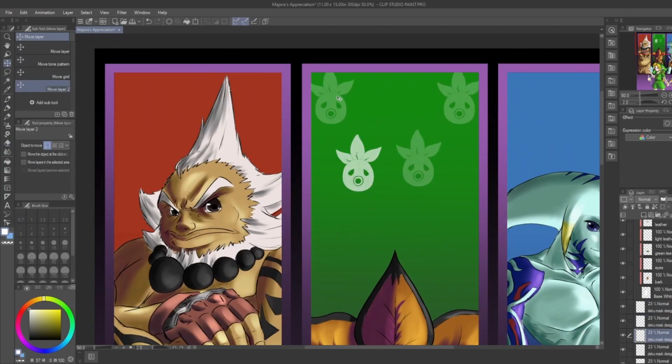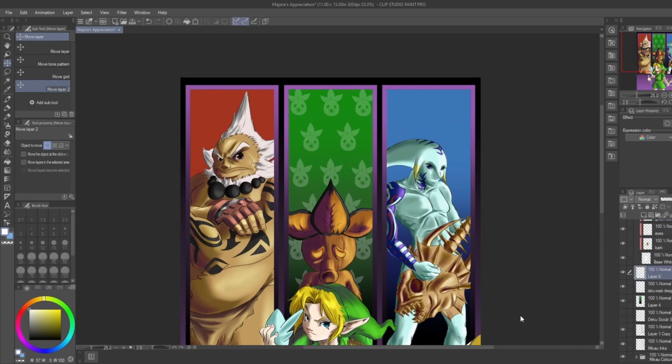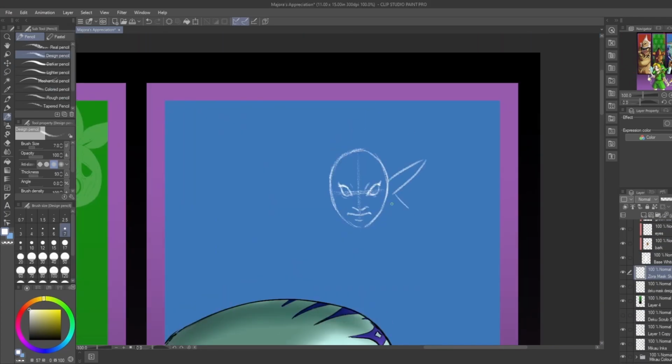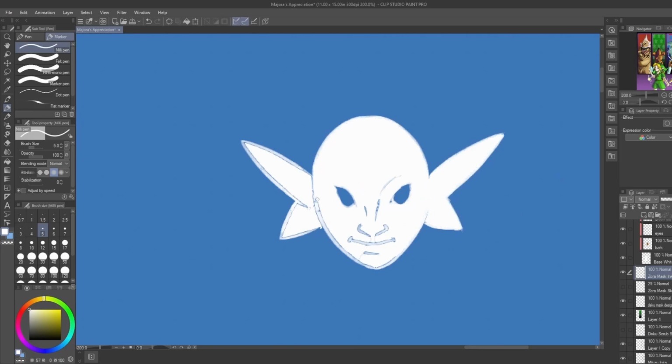So I decided I'm just going to put the masks as the backgrounds, and then we've got Majora's Mask in the back for the other one. But that's really all I have to say about the artwork and everything. I really had a fun time doing it. I love Majora's Mask. I love everything about it.